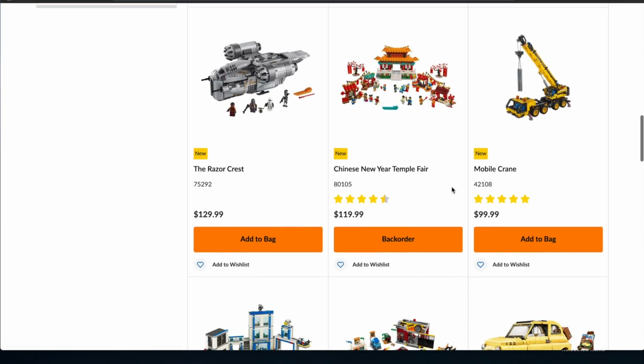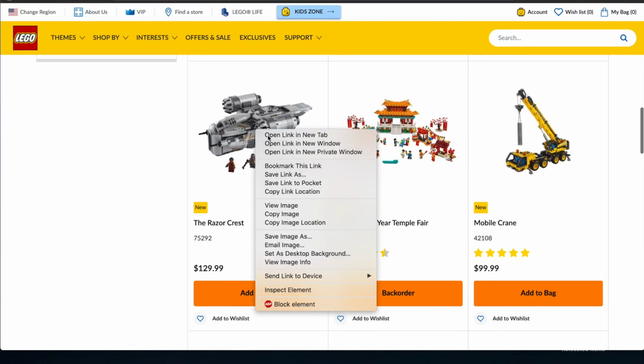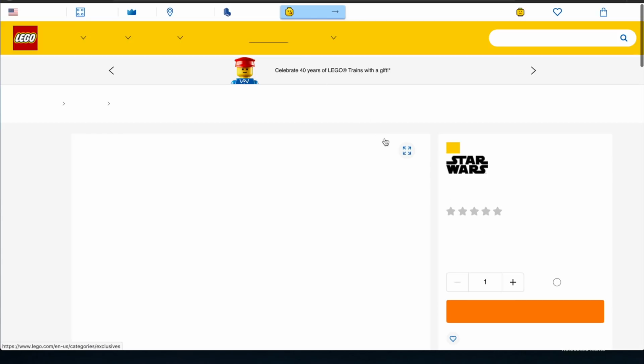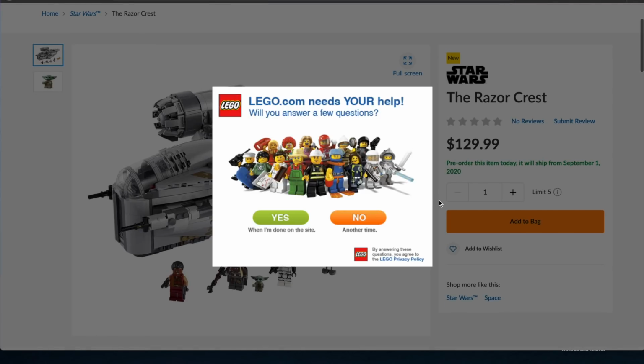Here's something I was thinking about, and we're getting into the serious nature of things here. The Razor Crest. I made my Is Brickitect buying it. Of course, I'd like to find this on a deal, but I'm thinking, really, bro? No thanks.